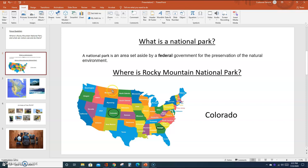Where is Rocky Mountain National Park? Rocky Mountain National Park is in the state of Colorado, which is over here. And here is Georgia. So you can see that it is on the other side of the country than we are. Most likely, if you wanted to go there, it would be a plane ride, unless you were very adventurous.